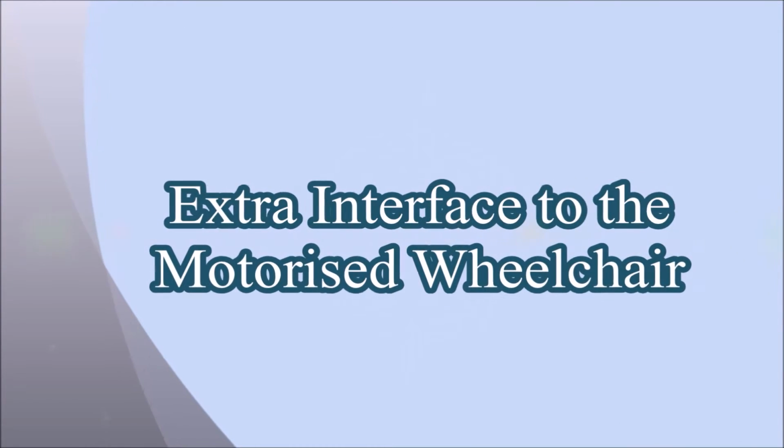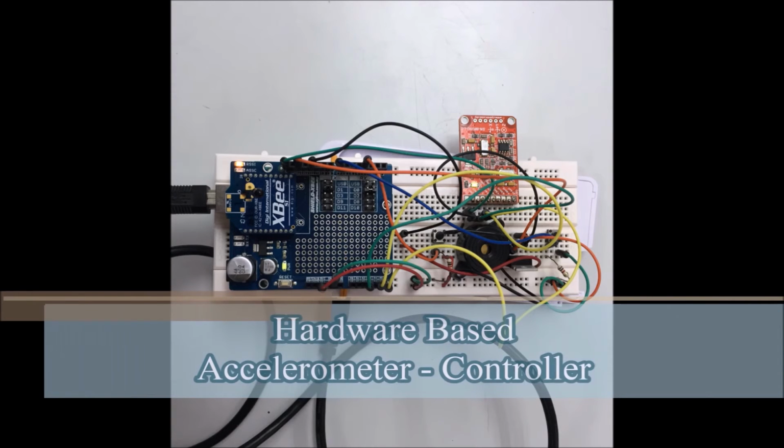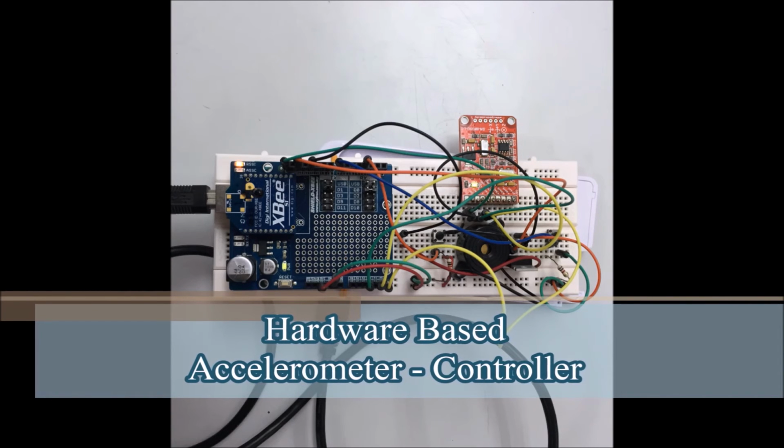Therefore, to further increase the mobility of the users, an extra wheelchair interface can be added, which is the N accelerometer-based wheelchair motion controller.